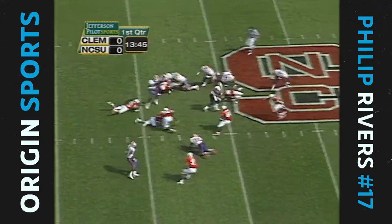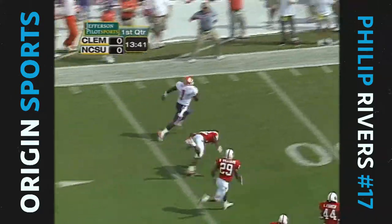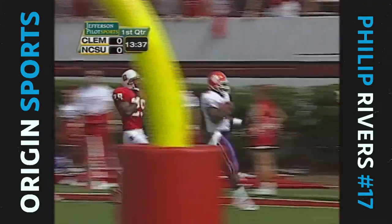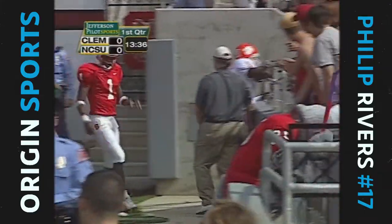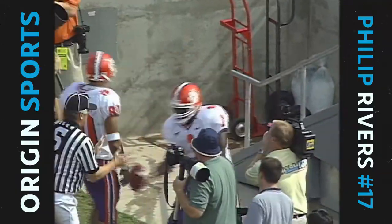There's the option. Dantzler breaks a tackle, and he's into the secondary, and he's on his way. Woody Dantzler all the way. Touchdown, Clemson. 55 yards on the fourth play from scrimmage.